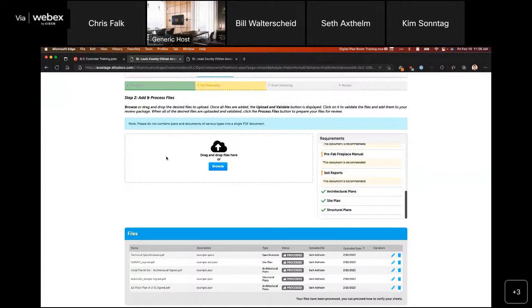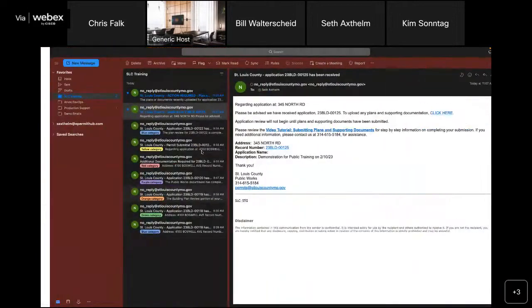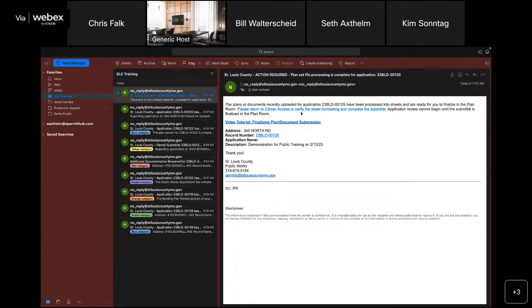And as such, you can wait for the processing to complete, or you will receive an action required email notification letting you know that there is a next step that you have to take before your package is fully submitted. So just because you've uploaded your documents at this point does not mean that your package has yet been submitted.